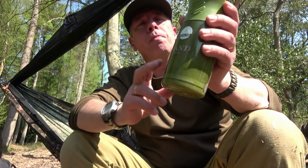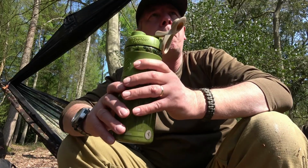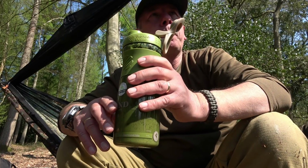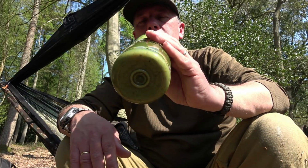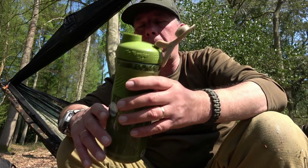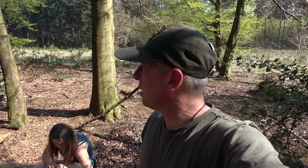But I do like the bottle. Really nice. But I've nearly drunk it all and I'm not sick of the flavour. I haven't got bored of it. I'm building a nice fire pit because it's going to get a bit chilly tonight. I think about 8 degrees, so it's going to feel really cold after this.